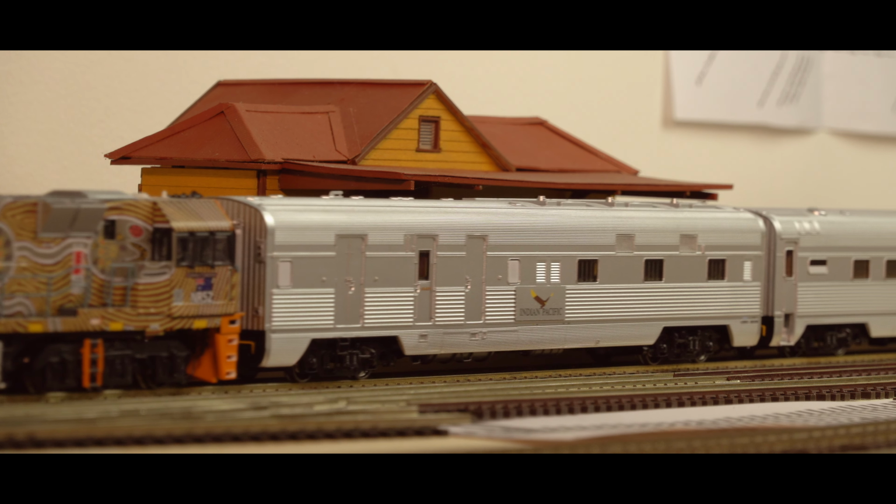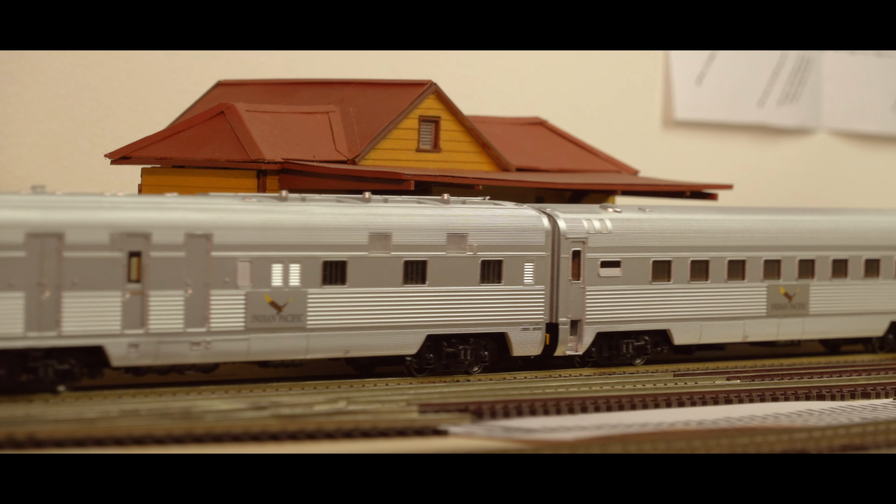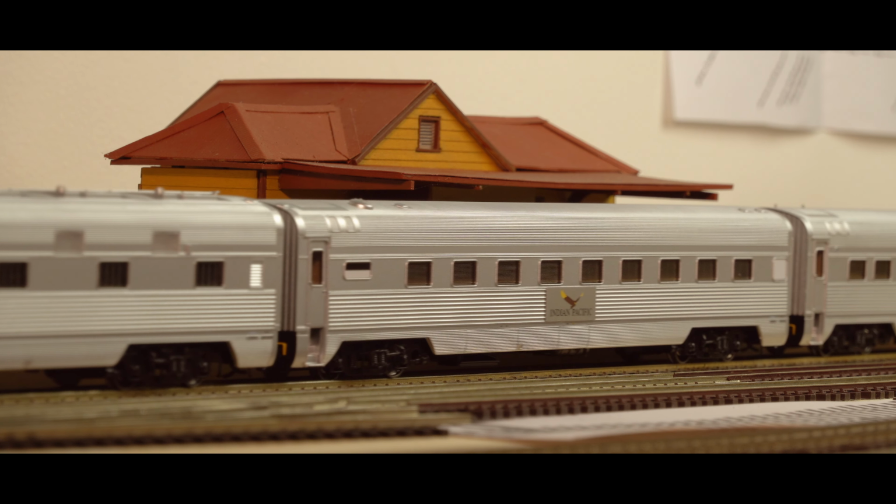So let's have a look and a listen to the sound and lighting functions of NR30.